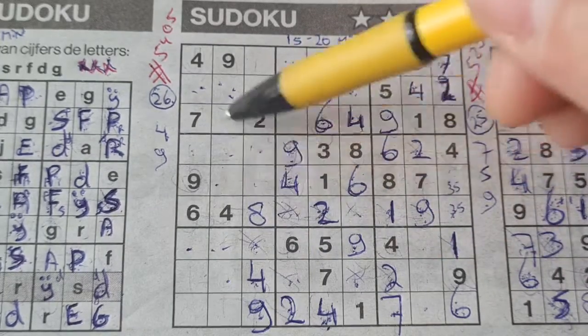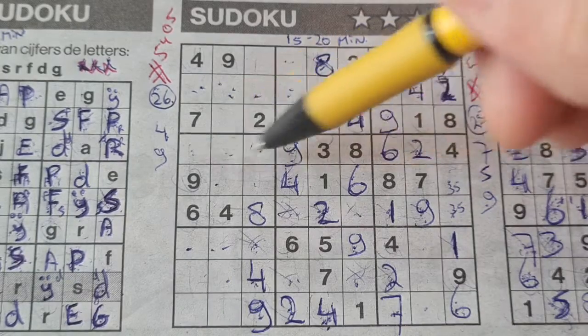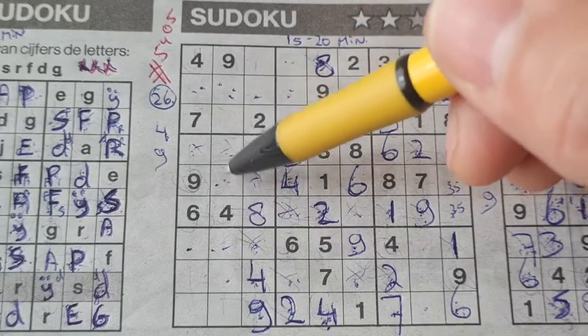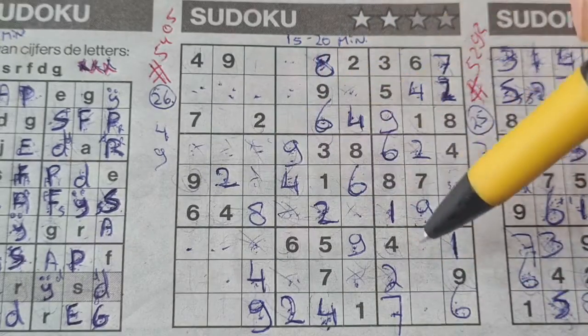5 missing numbers in this big square. 1 of the missing numbers is 2. We have a 2 in this row, so no 2 in these 3 boxes here. 2 in this column, no 2 in those 2 boxes. So 1 box left for the 2 in this big square should be there.